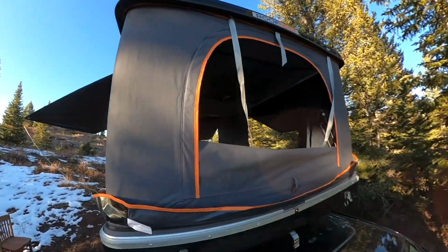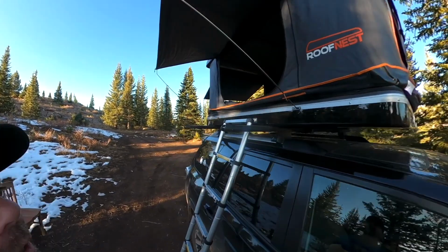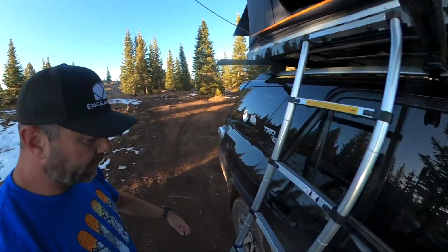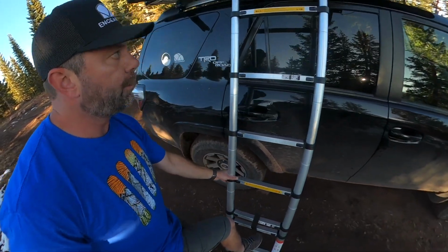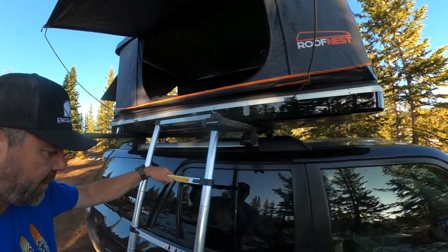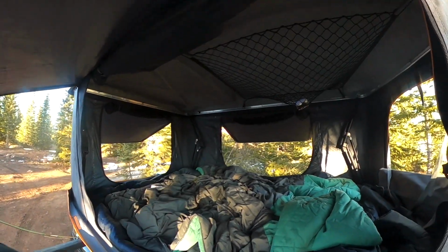So let's take you inside, right there, and then let's go up there. Comes with a telescoping ladder. These things are super handy, very durable. They last a long time. We're going inside the tent.